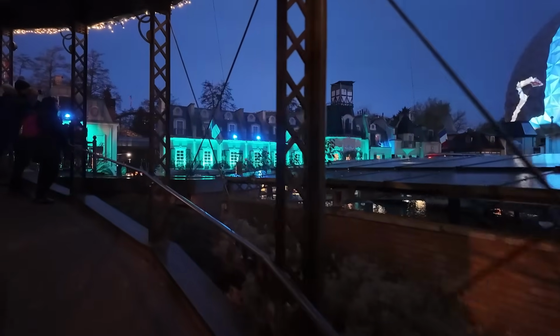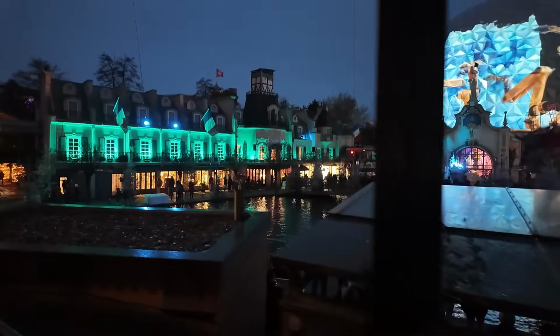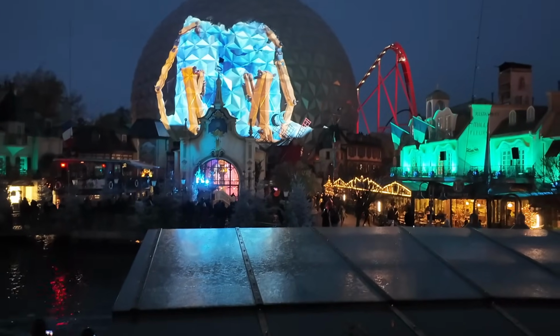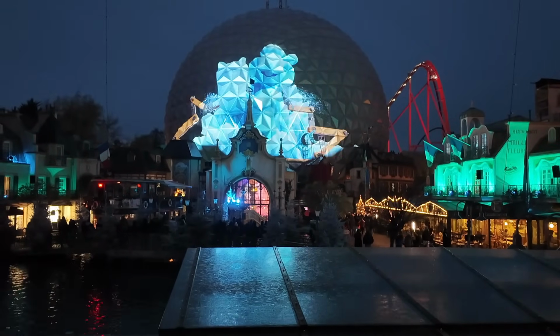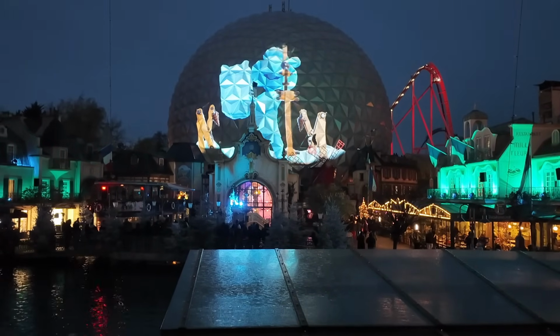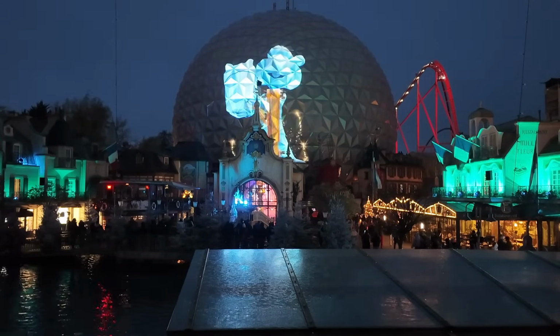Lovely ride there on Voltron Da Vinci. Hey, back in the French area. There you go, your projection mapping show's taking place. I love how the lift hill's lit up there for Silver Star as well. This looks the part. Yeah, this show's been the same for years, but it's really good. It's got like the robo arms, and it's putting all of Eurosat's building up there. So it's really cool.